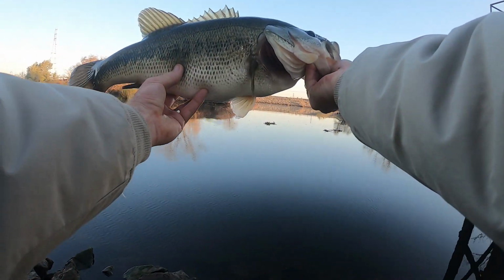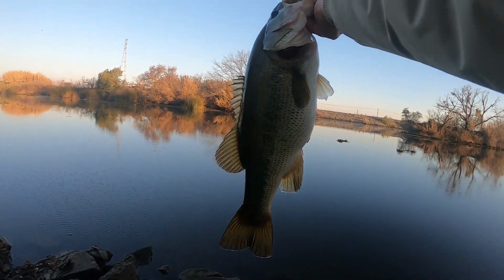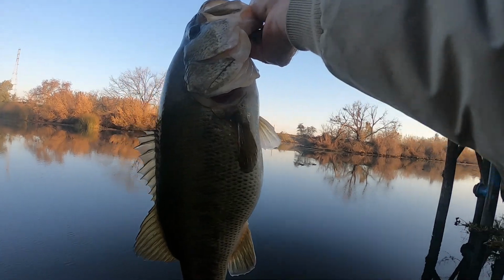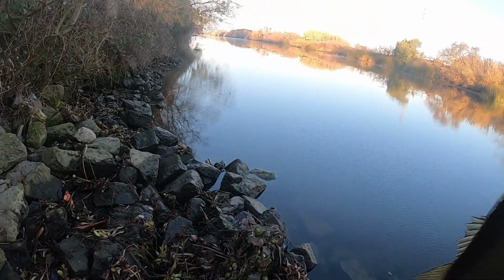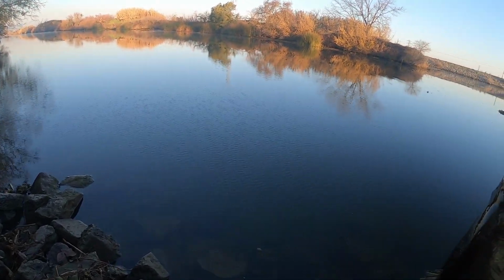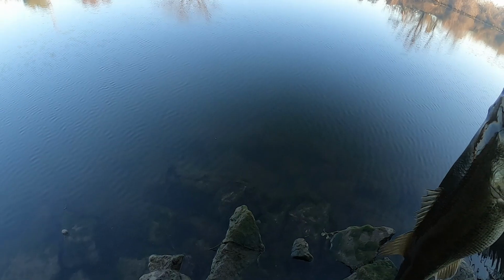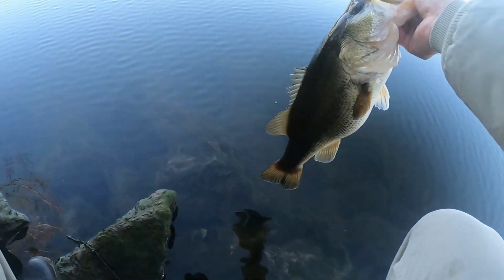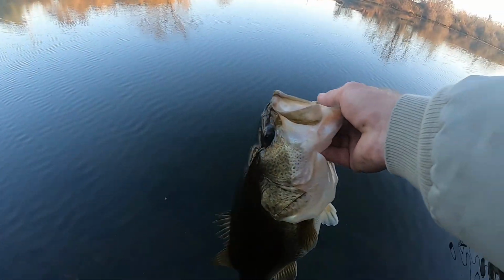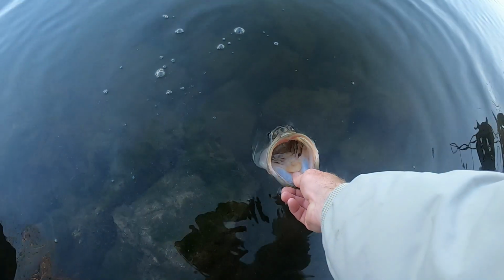All right, I gotta get this dude back in the water. Hopefully you guys get a good visual of that dude. All right, it's in a good spot here. Get him in the water as much as possible. See you, big dude. Hey, big girl.